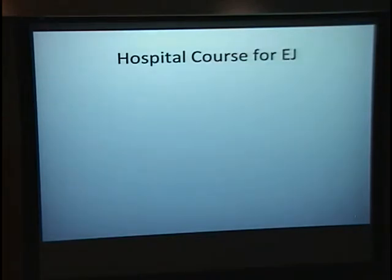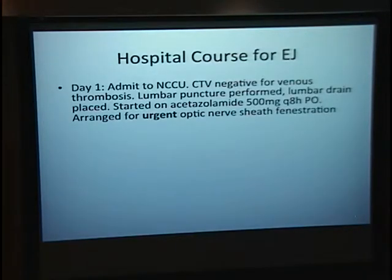So this is nicely illustrated in the hospital course of my patient. So day one, she was admitted to the NCCU under Dr. Anasari. CTV was done and did not show venous sinus thrombosis. Their sinuses were patent. Lumbar puncture was performed, and unfortunately, the pressure was not measured by the resident. I did not do that puncture. But a lumbar drain was placed, and there was copious CSF output, and the patient did have improvement in her headaches afterwards. So that's a good sign.